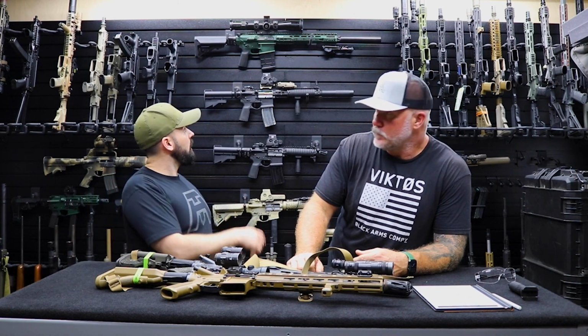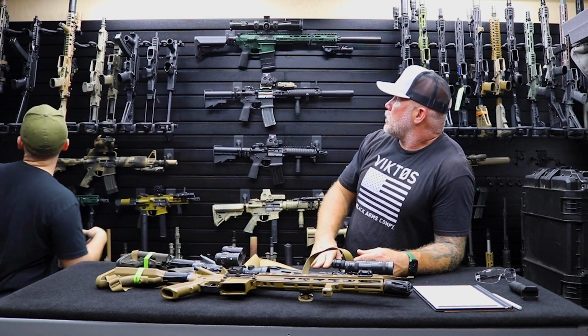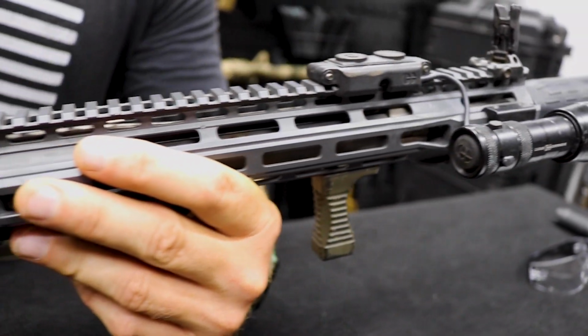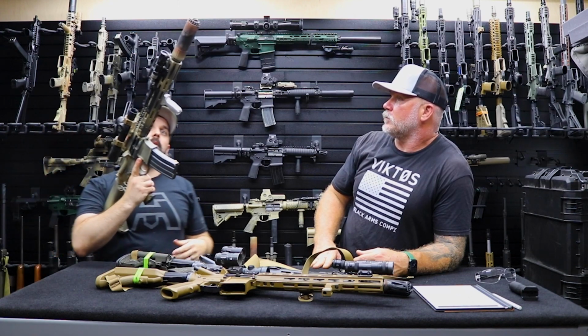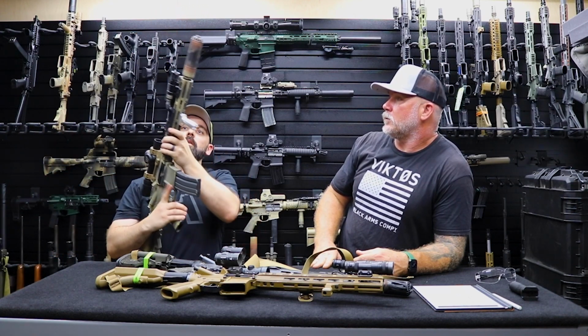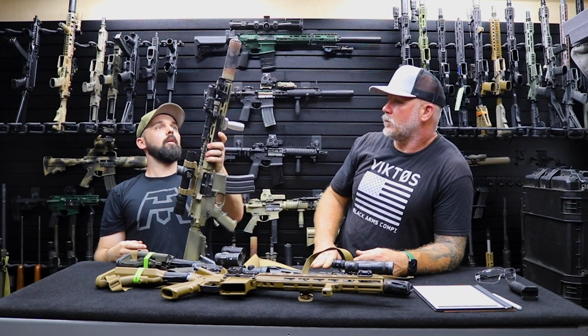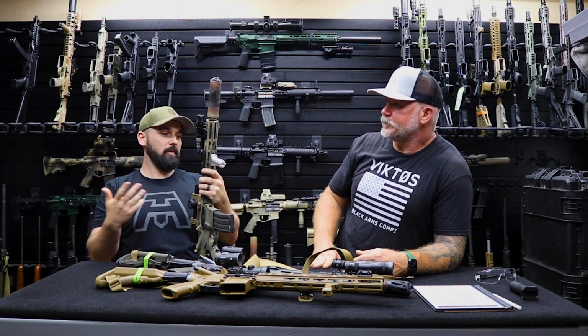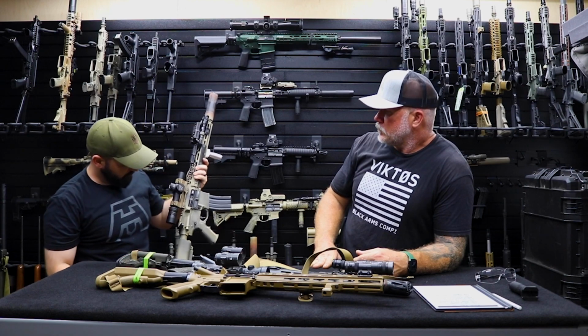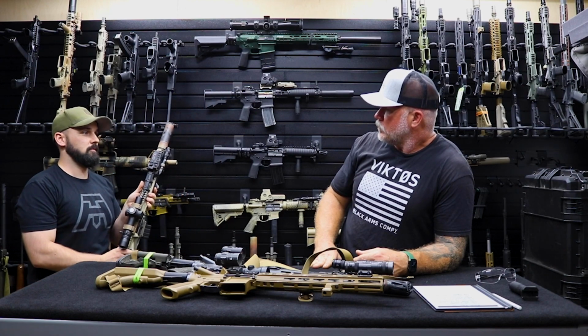But to your point, the point we've been making this whole time, right tool for the right job. This is my pig gun, right? It's totally different. It's got an LPVO, but I'm shooting them at night, so you've got to add the equipment you need for the job, right? It's quite a bit heavier.